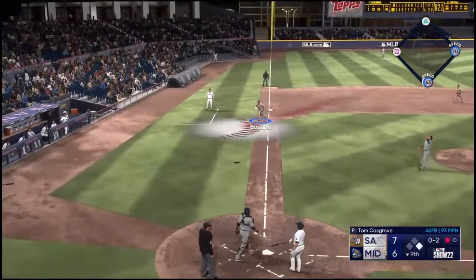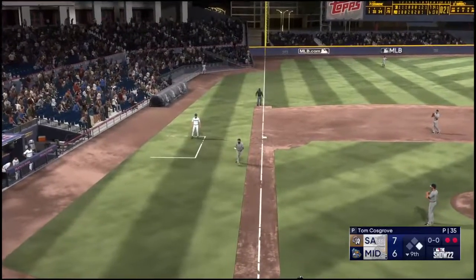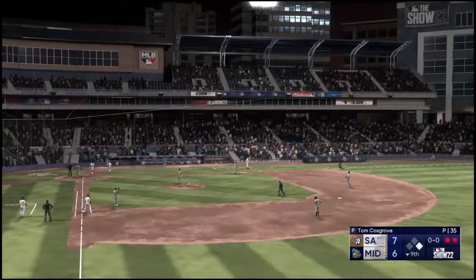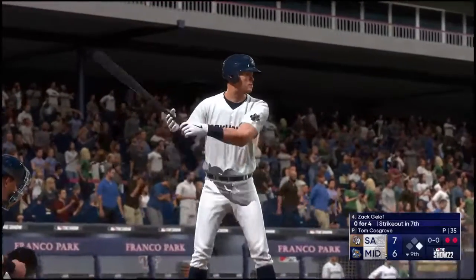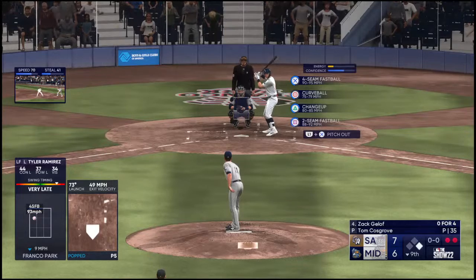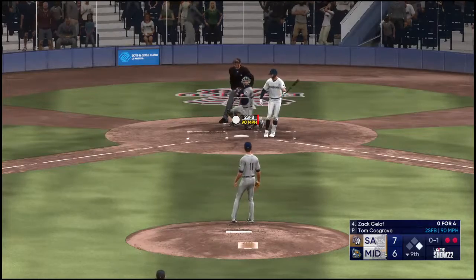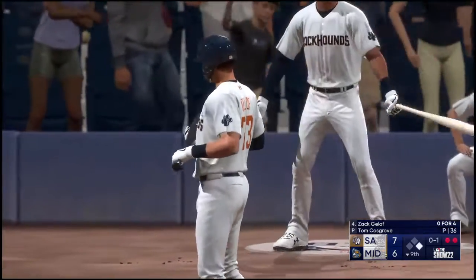Popped up to the left, into foul ground. And there are 2 down. Now batting, third baseman. Big spot here, bottom of the 9th, down to their final out. And next will be the cleanup hitter, Zach Geloff. Right now, they're looking for something hit hard into the gaps, give them an opportunity with 2 outs to score that run from first.